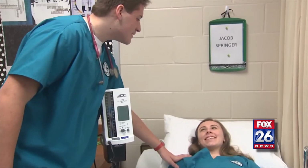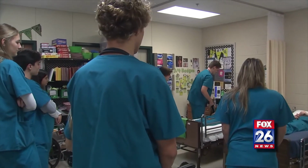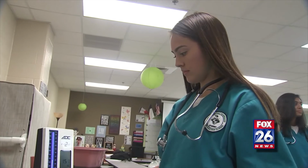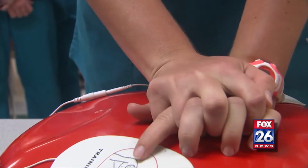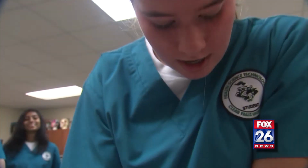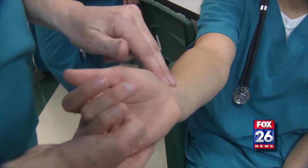I'm Jamison, and we'll be taking your vital signs. 2 days a week we're in the classroom. We're learning more in depth about the systems of the body, how they break down and how they're treated in the hospital because this is the stuff they actually see there. 1, 2, 3. We're also going over patient care skills such as CPR, AED usage, how to transfer a patient out of a bed, how to do vital signs.